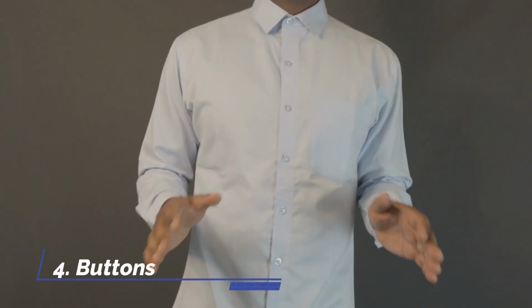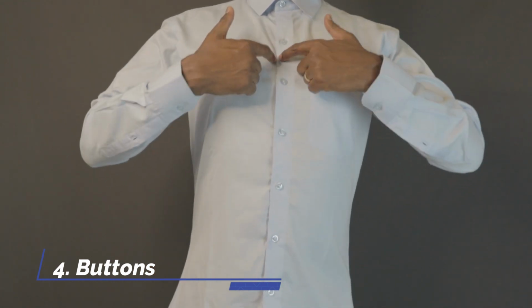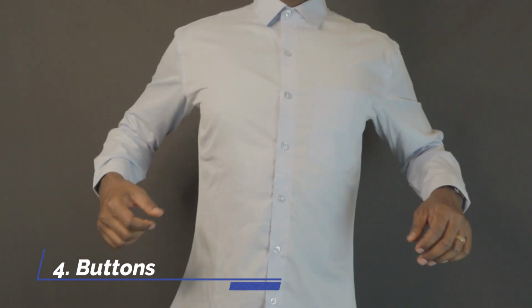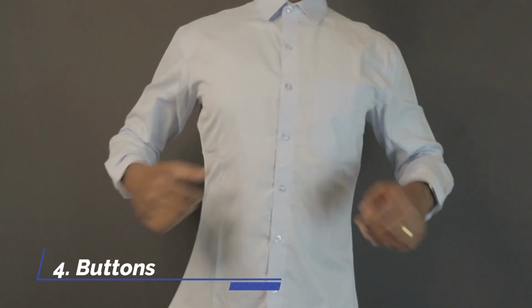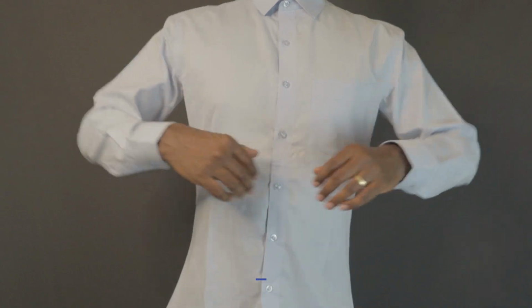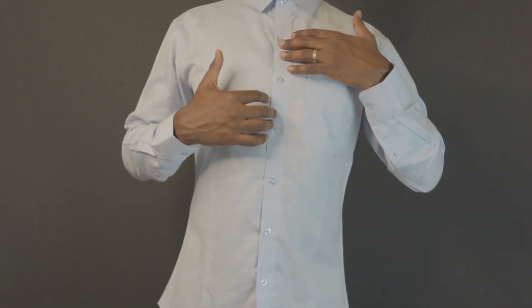If your shirt is too tight and if you broaden up your chest, you can see the gap between your buttons, and you will see through. If you're wearing a shirt that fits you well and if you broaden out your chest, you will not see any gaps between the buttons. So if you're buying a shirt that is off the rack, try to stretch out your chest, and there shouldn't be any gaps visible between your buttons.